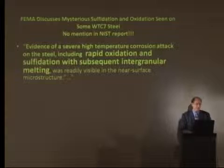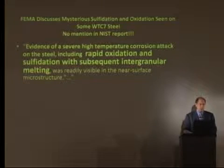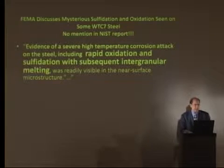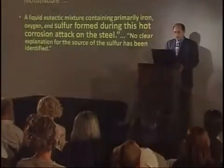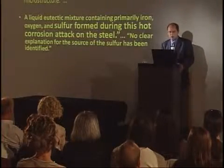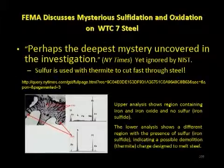Let's listen to what FEMA did conclude, because it is interesting. Evidence of a severe high-temperature corrosion attack on the steel, including rapid oxidation, sulfidation, and subsequent intergranular melting. Very interesting. Remember, office fires don't melt steel. What melted this steel? Sulfur formed during this hot corrosion attack on the steel. Here is the intergranular melting documented for all of us.